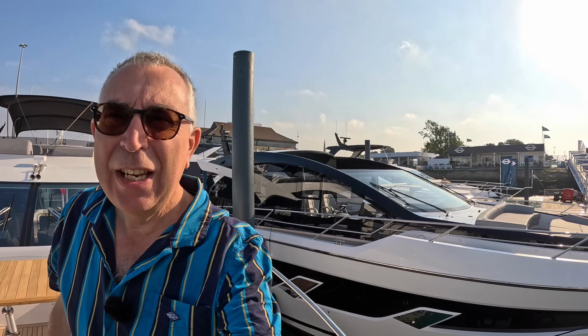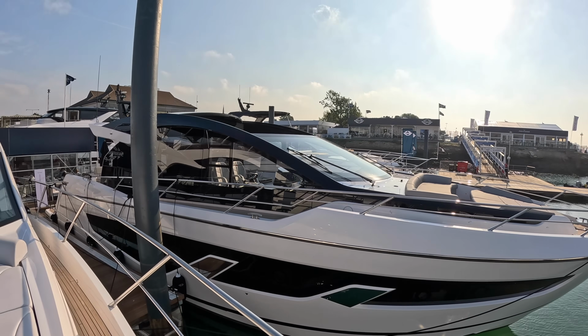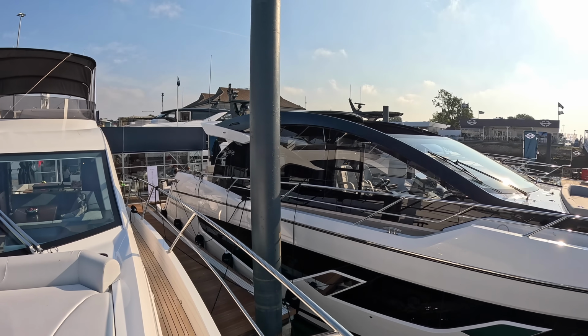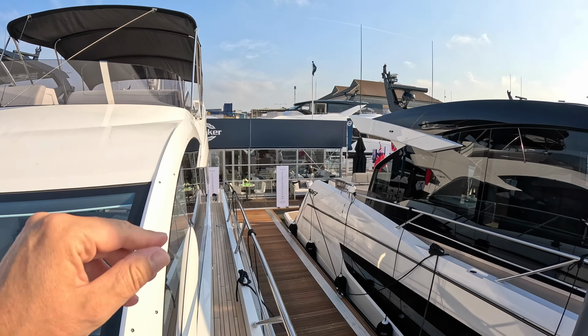This sleek machine behind me is Sunseeker's Predator 65. That is quite a cool looking boat, isn't it? Now this is very much your sports cruiser style with a massive opening roof. We'll see that a lot more when we go on board. But it's designed to be the performance looking boat compared to the sort of flybridge like we're on here.